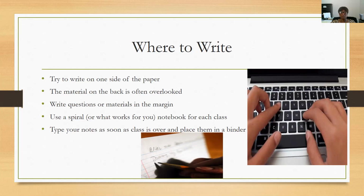Again, as I said earlier, write questions in the margin so you don't forget to ask your professor. If there's something that you don't understand, write it down so it can be answered. Now, this is what works for me. You can do what works for you.